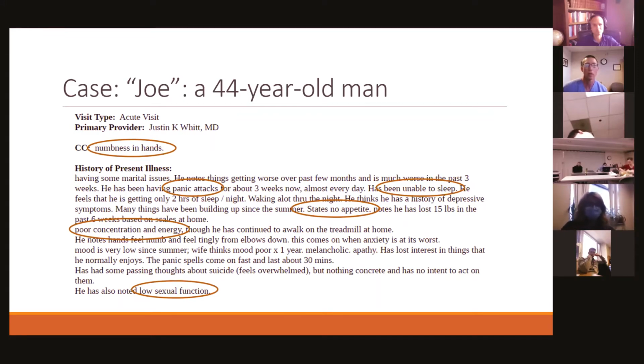So I gotta be honest, when I first saw this man, hypogonadism was not the first thing that popped into my mind. And for full disclosure, that wasn't really the whole picture anyway. But this is the initial presentation.